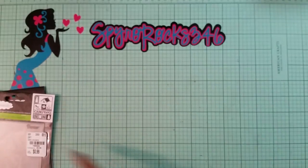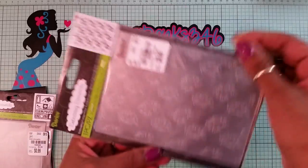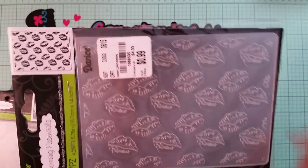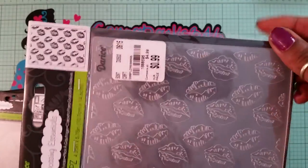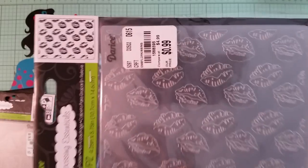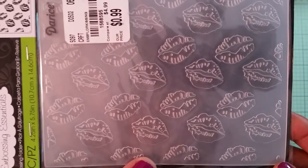And then this one, I'm pretty sure I'm definitely going to use this one, even though when Valentine's comes over, I don't usually do it. But here go the kisses, guys. Mwah, mwah, mwah, mwah. It says smooches. No, it doesn't say smooches, but that's my go-to word. But look at how cool it looks, guys. Oh, focus. There we go.